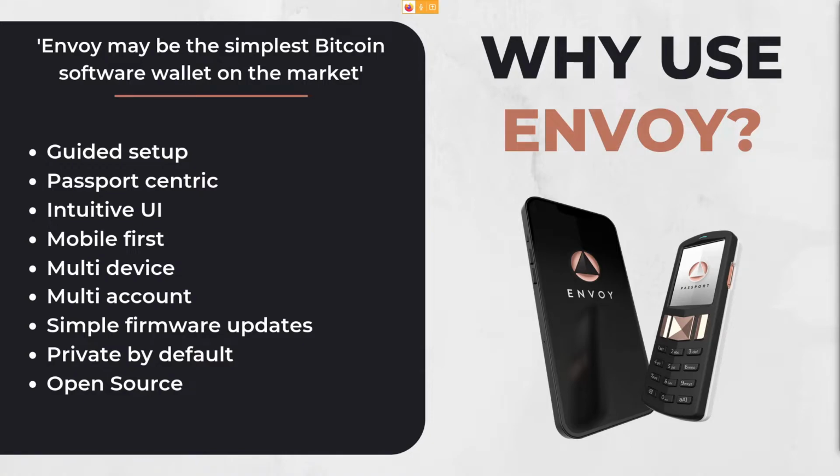That will automatically download the latest software for your Passport onto the SD card, and then you can pop that SD card into your device and update the firmware. No need to mess with any computers, no need to navigate to any different websites and make sure that you're downloading the right firmware. Envoy takes all of that stress away from you and just does it all for you in a really simple and intuitive UI.